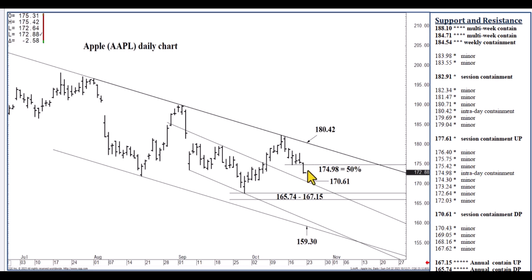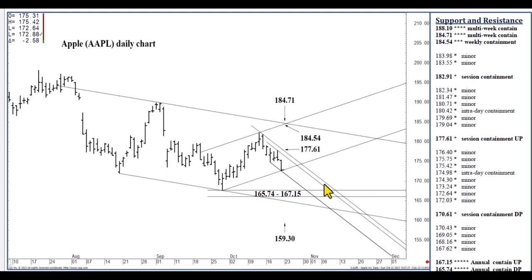And if we come off of, let's say, Friday's low, and we're trading higher, we open higher, we test 174.98, we back off modestly, we push through 174.98, this 177.61 formation is still legitimate. And if today can contain session strength, and if we close today above 177.61, I see that as a good low for the week.